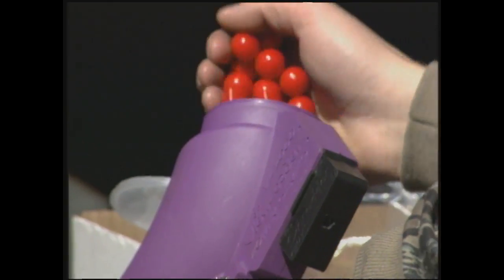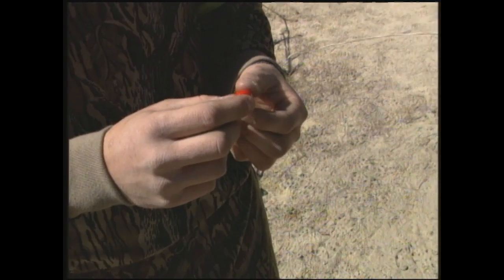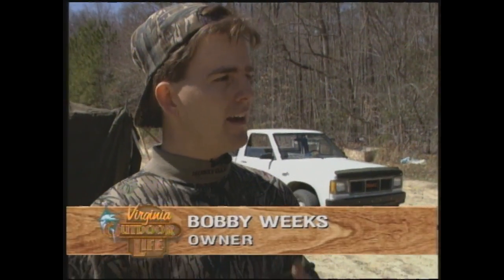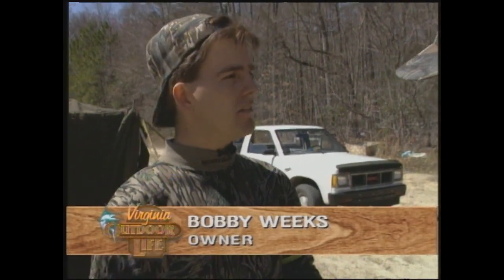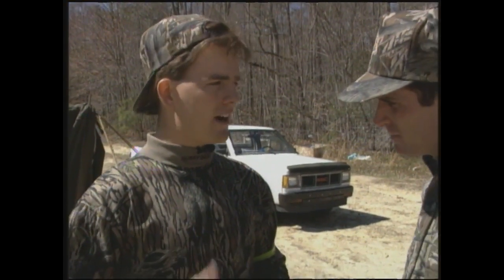The paintballs are made by a company that makes Tylenol. It's a gelatin shell. It's got a seam there. It's hard when you feel it, and it feels like it would hurt. But when it hits you, it's designed to break and splat. If it was soft, it would bounce off. Right. But it's a water-based paint, so it'll wash right out of your clothes.